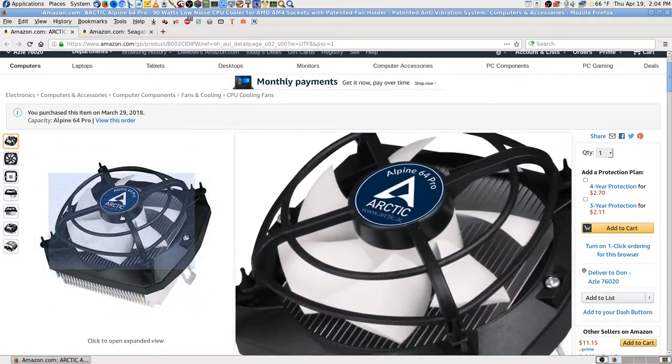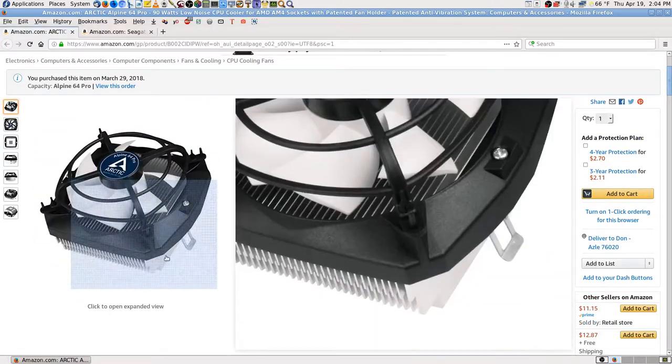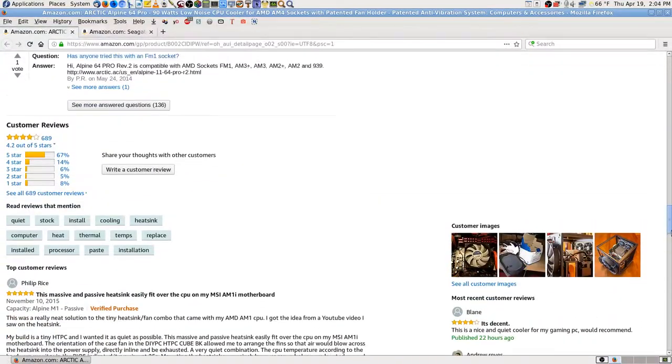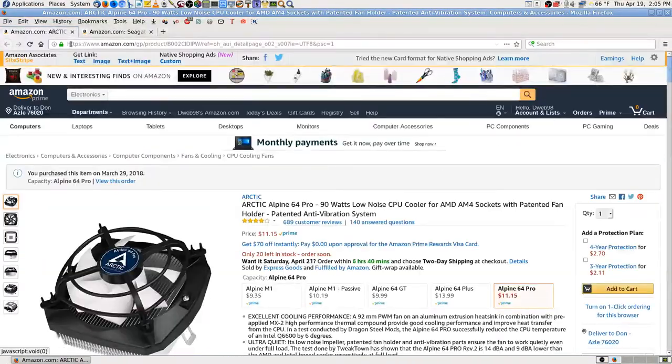But this fan itself is great. Hopefully it'll last, but this is the one I'm going to go ahead and use on the new upgrade now, because it's got a really big heat sink, and of course, the bigger the heat sink, the more heat it can dissipate. And it's got really good reviews and everything, so it should be all right.